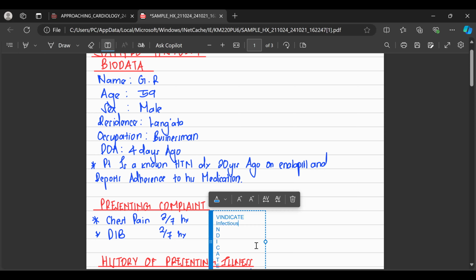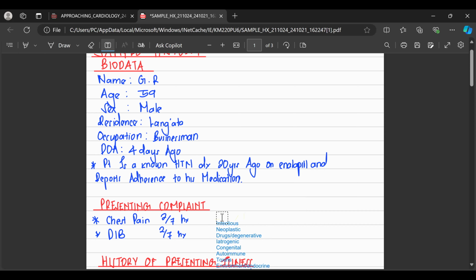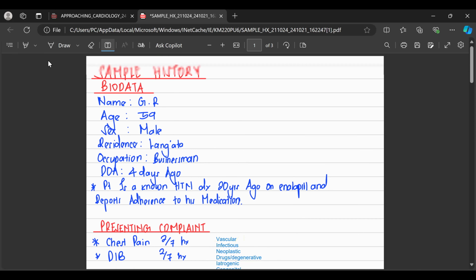I is for infectious. N is for neoplastic. D is for drugs or degenerative. I is for iatrogenic, doctor-induced cause. C is for congenital. A is for autoimmune. T is for toxins. E is for environment or endocrine. I hope that has answered your question. This is how we're going to come up with differentials. Use the mnemonic, yeah. I'll explain it as we continue, yeah? So up here in the biodata, what do you think the risk factors are, guys?